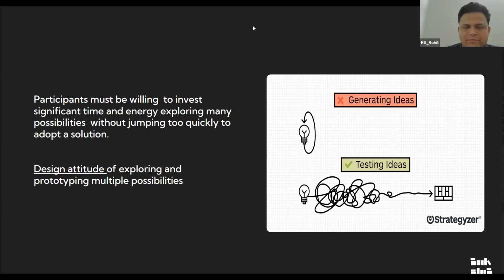Yeah. Okay. So basically, creators should look at it from a design attitude. Design attitude is essentially thinking of it as something which they can iterate. They can create prototypes, test again and again, and have a messy process instead of a linear loop of generating ideas, which you can see above. So by testing the business models, they can explore different possibilities and the chance of success increases.